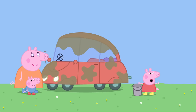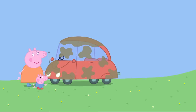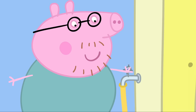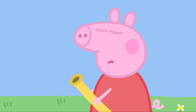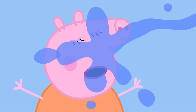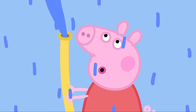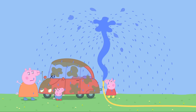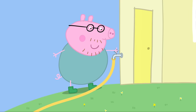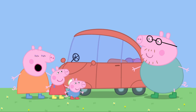Yes, yes. Can I hold the hose? Peppa holds the hose, and Daddy Pig turns on the water. Where's the water? Turn off the water. Oh! No need to panic. Oh, dear. Everyone is wet. At least the car has been washed. We've all been washed.